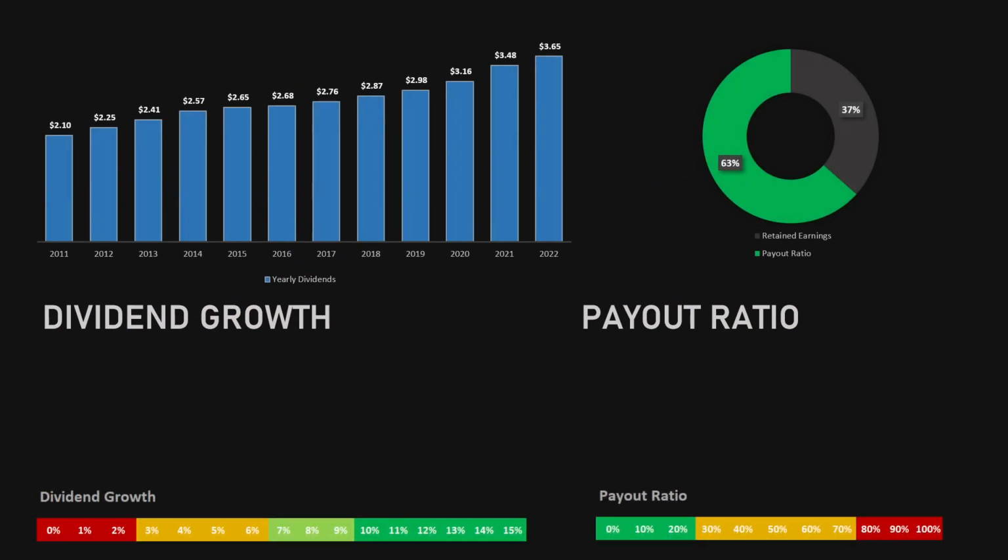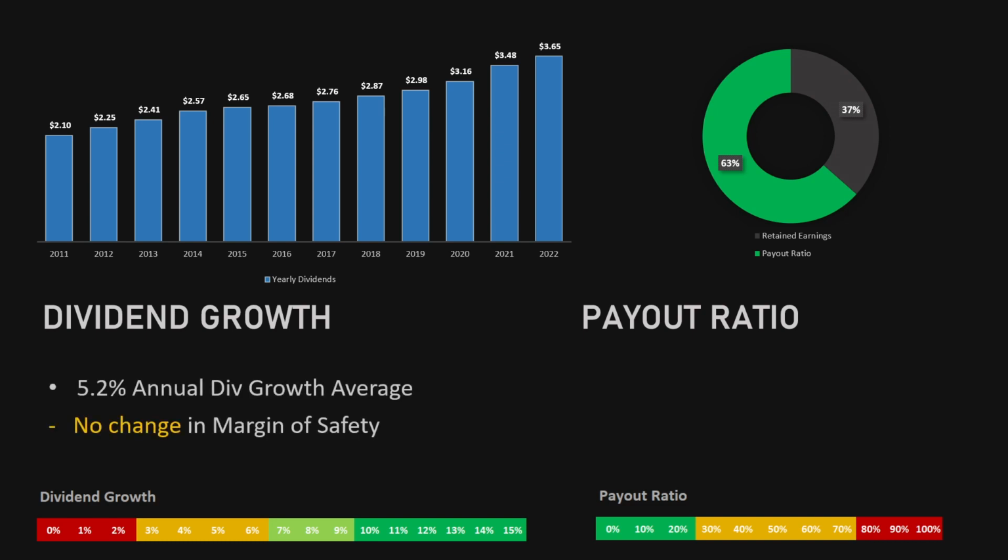Next two ratios are the dividend growth and the payout ratio. Dividends have also gone up, going from $2.10 a share annually in 2011 to $3.65 a share annually in 2022. The average growth in dividends per year during this period was 5.2%, meaning no change in the margin of safety. While the payout ratio is still sitting at a nice 63.4%, meaning there's still room for dividend increases. But no change in the margin of safety, since it's not quite as low yet.